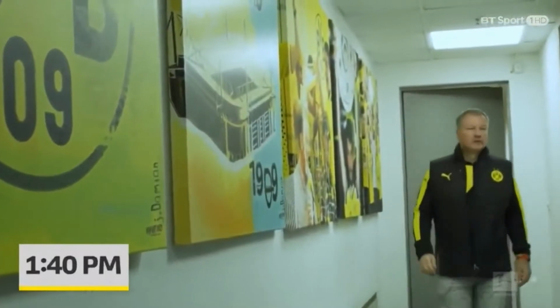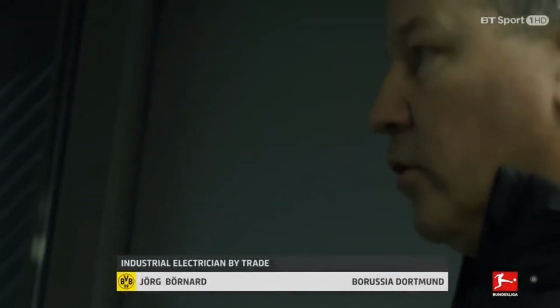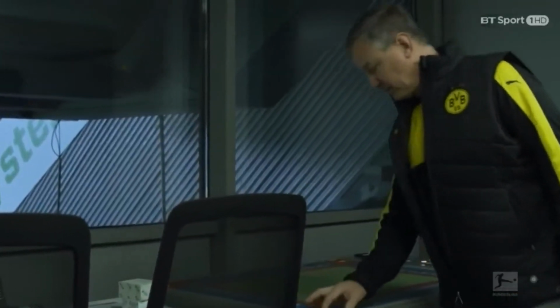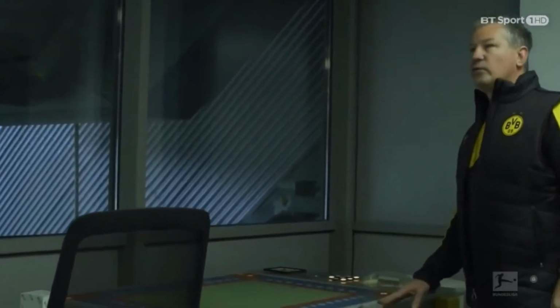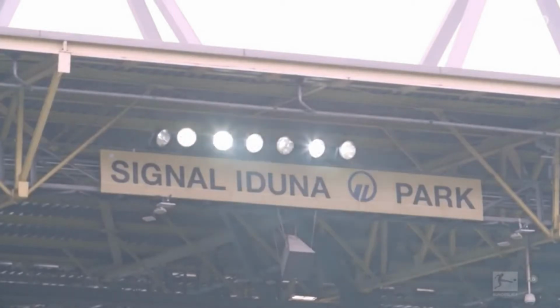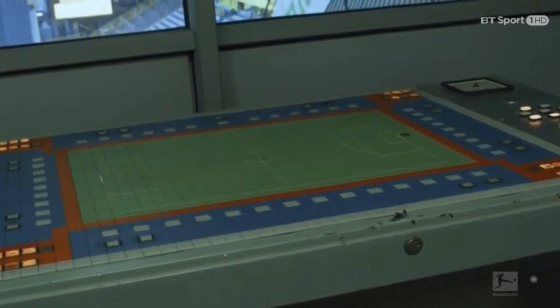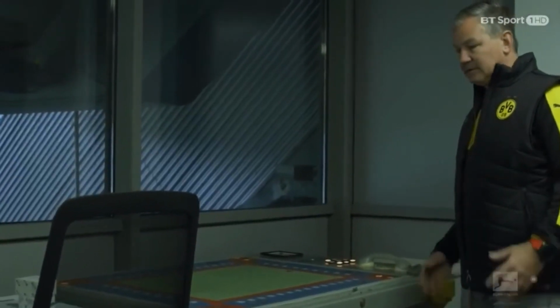Jörg Bernhardt on the way to his favourite piece of equipment. This is our floodlight tableau. It was installed in 1974, and we still control the floodlights using this time-honoured setup. Not exactly cutting edge, but perfectly functional. The way I'm switching on the various floodlight sections now, this is just how it's been done for decades. They pride themselves on all forms of tradition here. Even in broad daylight, the floodlights are powered up before every game. With this venerable apparatus. And we want to keep it this way. It's a working museum piece.